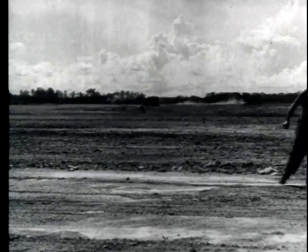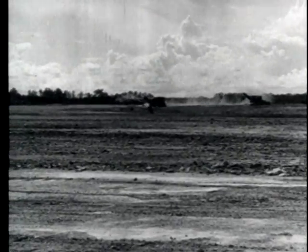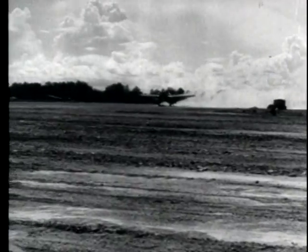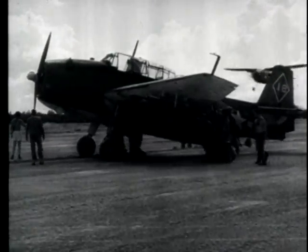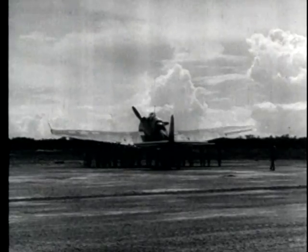First landings on the captured airfield. Army troops of the 81st Division, which successfully invaded nearby Angkor Island, helped end the fierce fighting for Peleliu.